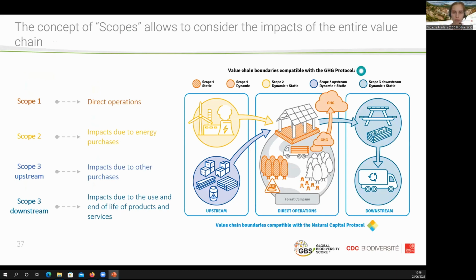So now about the perimeter of the assessment. In the GBS, we use the concept of scopes already used in carbon footprinting. So we can assess the impact on the entire value chain. We can assess, of course, the scope 1, so the direct operations, also the scope 2, so the impacts due to energy purchases, and also the scope 3, upstream and downstream. So the scope 3 upstream will be the impacts due to other purchases, and the scope 3 downstream, the impacts of the use and also the end of life of the products and services.